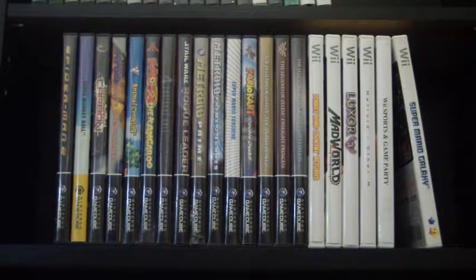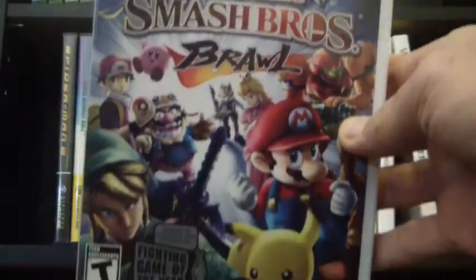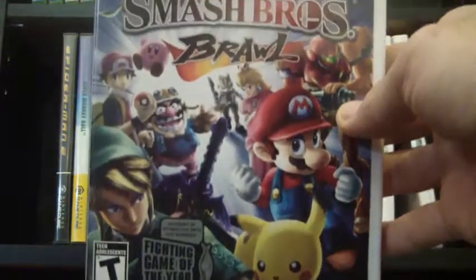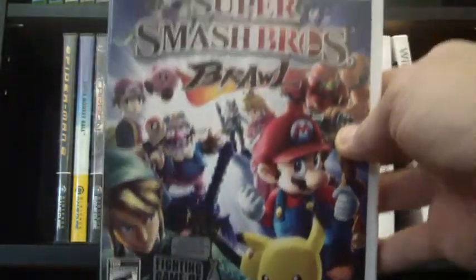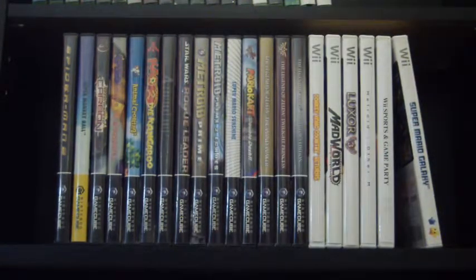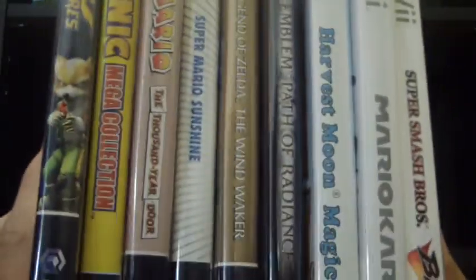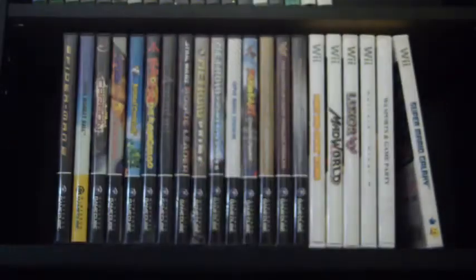Here's the last game, the cream of the crop, the grand finale. Super Smash Bros. Brawl. This is a video game that I've been trying to find for a while for cheap. I didn't want to spend the $35 or $40 at GameStop for this game. So altogether, that was a really good deal. I got 9 video games for $40. That's less than $5 apiece.